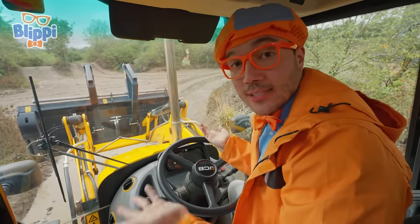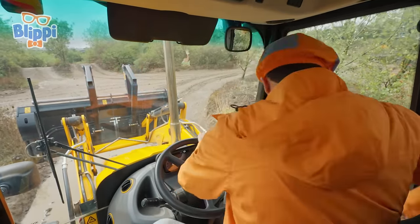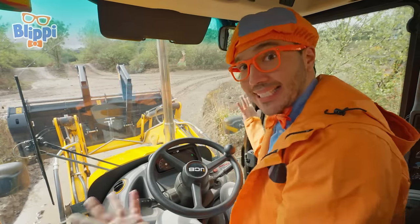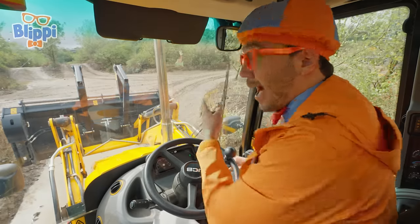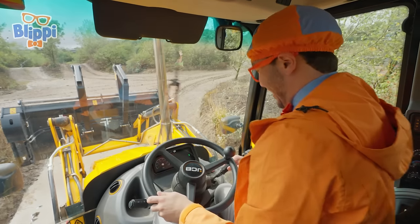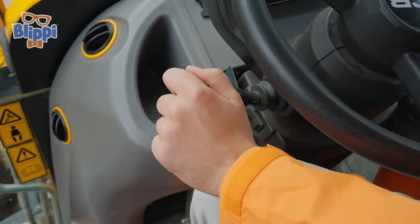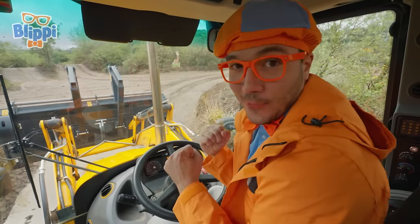Okay, and now we get to start the backhoe. And kind of like a car, it has a key right over here. Okay, here we go. Whoa! Check it out. We're inside the backhoe. It has a wheel just like a car. And look, oh, a windshield wiper. Okay, but it's not raining right now, so we don't need that. And it has a gear shifter, so we'll put that into the right gear and take the brake away. Okay, we're all ready to drive.